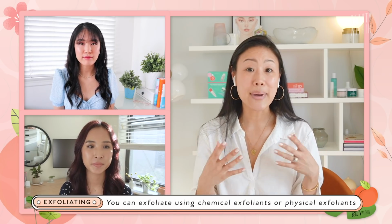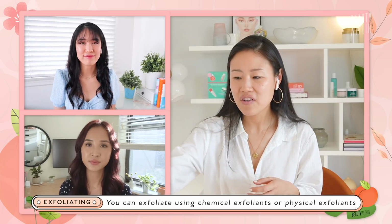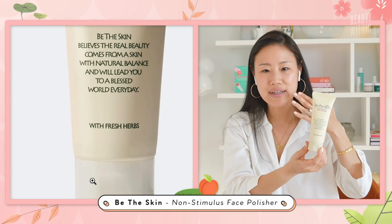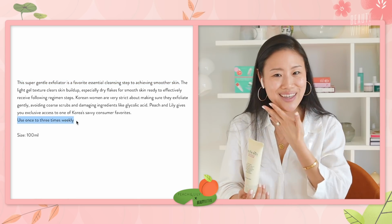And then the third thing we talked about is exfoliating your skin. By and large, there are two kinds of exfoliating mechanisms: you can exfoliate skin chemically and physically. One of my favorite physical exfoliators is the Be The Skin Non-Stimulus Face Polisher. It's almost like a very gentle gommage peel that will really gently exfoliate your skin. Even when my skin is very sensitive, I really enjoy using this product.